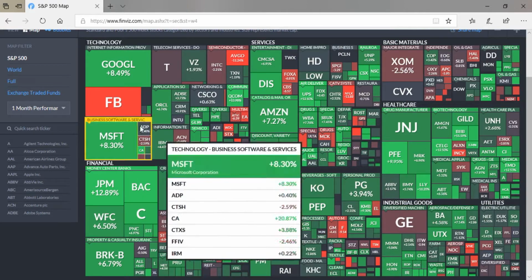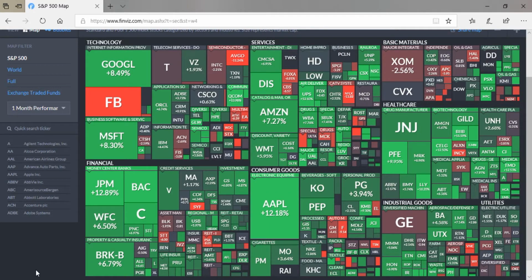I'll find the chart patterns and work my way around those. So that's just a quick overlay of how I find stocks to trade based off the overall market. This is great. It's free. Finviz.com. Definitely check it out. I'll go over a video.